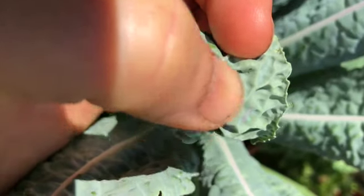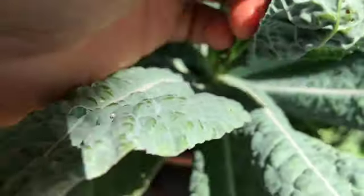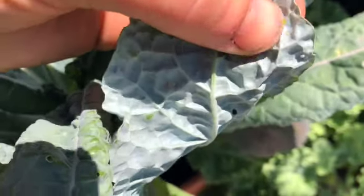This is a cabbage worm, and actually if you just smush it off, that's an easy way to get rid of them, especially when they're little like that. Here is another set of them. Little tiny guys right here, and you can just knock them off.